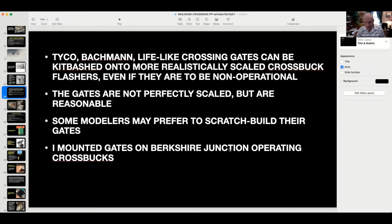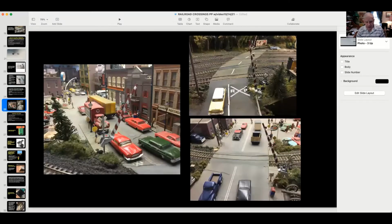But I mounted gates on Berkshire Junction operating crossbucks. And here's a couple spots on my layout where I've done that. These are all operational flashers, but the gates don't operate. The reason they don't is because underneath my layout, I have a hidden loop, and the loop actually kind of follows the track on the top. The problem is I've got no clearance underneath where I could mount any kind of a drive mechanism because I've got a double track under there. So these are just really for show. They don't go up and down when a train goes by, but the flashers do work.